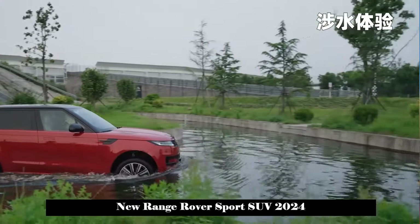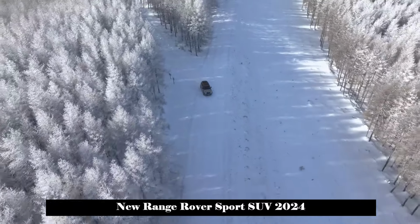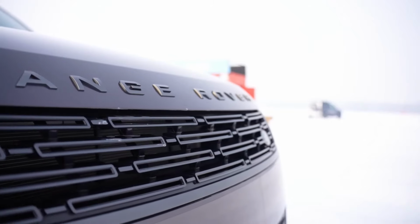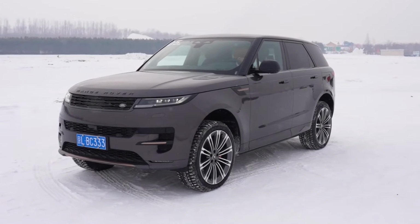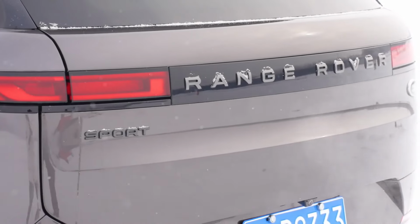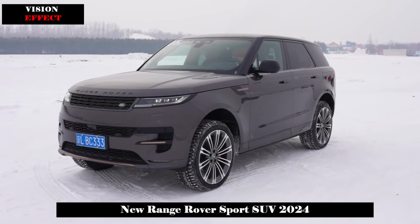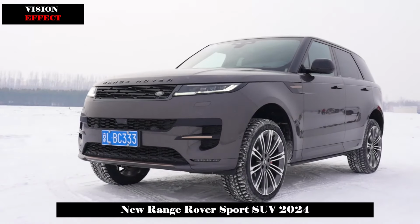Terrain Response 2nd Generation further optimizes various settings. The most important thing is that, in addition to the original normal driving mode, there are grass/gravel/snow mode, mud/rut mode and sand mode, in addition to the rock climbing mode, making 5 modes. The auto mode is also added for the first time, which constantly monitors road conditions and automatically selects the optimal vehicle settings according to different terrain and road conditions.